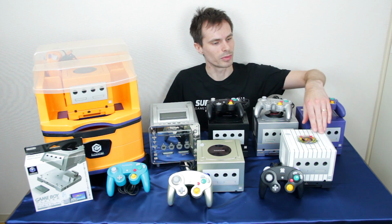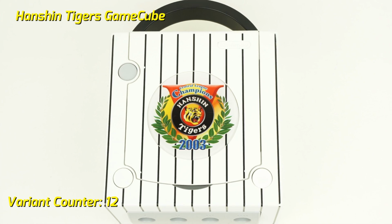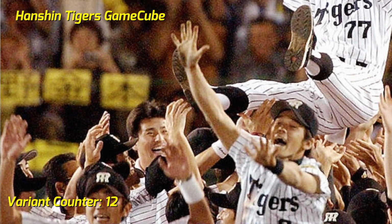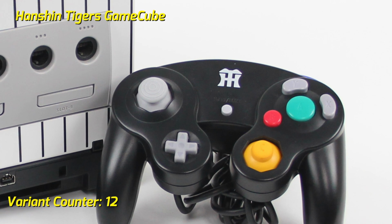This white console with black stripes is called the Hanshin Tigers GameCube. Hanshin Tigers is a very popular Japanese baseball team, which is why it also features a special team logo faceplate. The reason it was released was to commemorate the team winning the league championship in 2003. The controller also has the Hanshin Tigers logo on it.